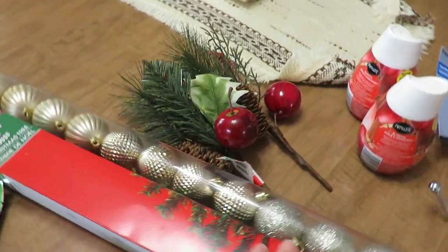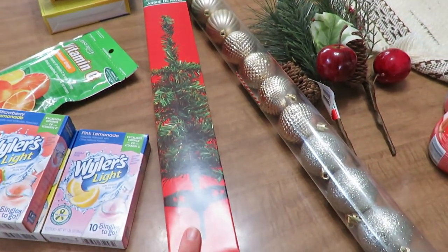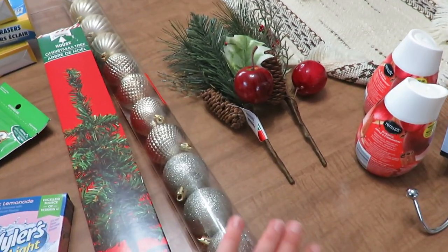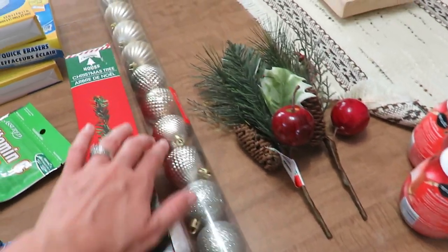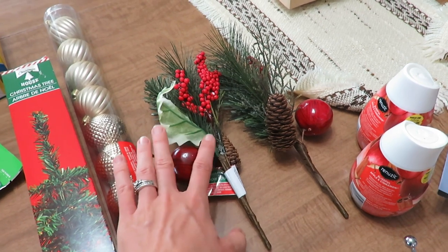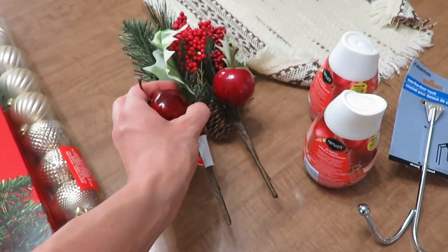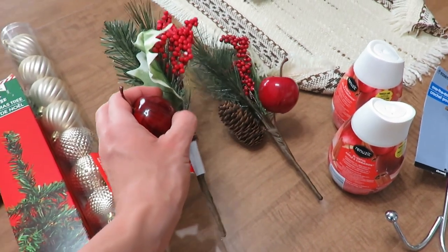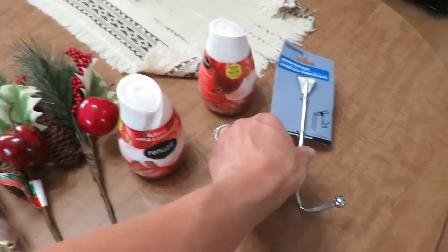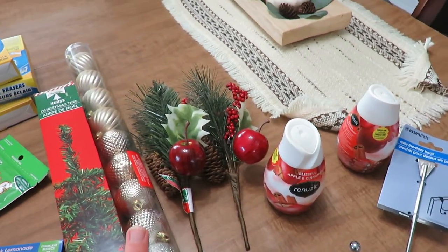Then I did get some Christmas stuff. I don't know if this Christmas tree will be cute in a little crock, I was thinking. So that's an idea for Christmas. I'm already thinking Christmas, like I said. Then these gold balls to put on a tree. For a dollar, you can't go wrong with that. These, I have an idea for those. So I got two matching ones. Well, kind of matching. One has more red, maroon color than the red. And then these are for my husband's workspace, and then I needed a hook for towels down in our basement. So that's really all I got at the Dollar Tree.